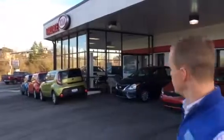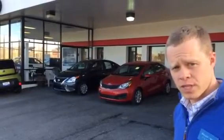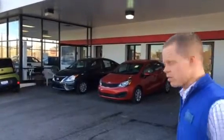So today we have a 15 Nissan Versa and a 15 Kia Rio. Both are in the subcompact class, and they're pretty fierce competitors. So we're going to take a look at both of them and see how they stack up to one another.